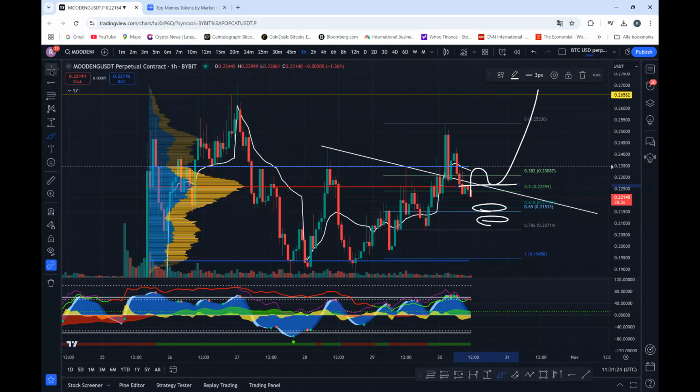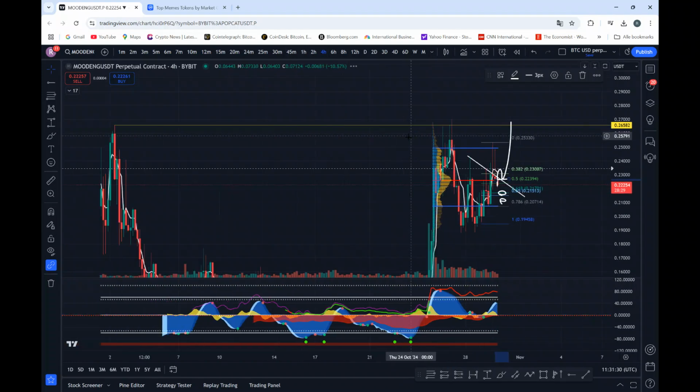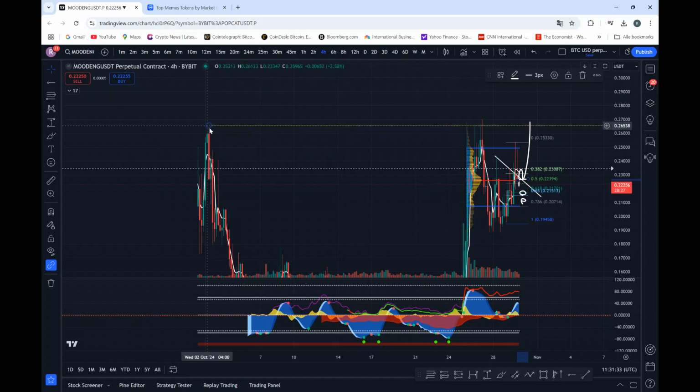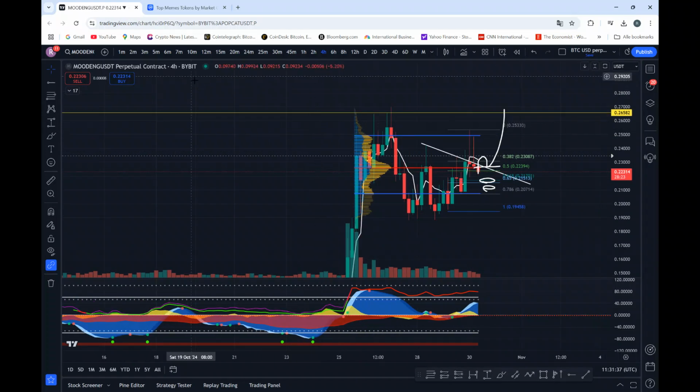And eventually how high can we go? Well, that is everyone's guess, because this thing, like I said, is relatively new. It goes into price discovery. We already took out the previous high that we had here by this wick, therefore now we're getting this little bit of a consolidation. But I've been looking at the market cap.